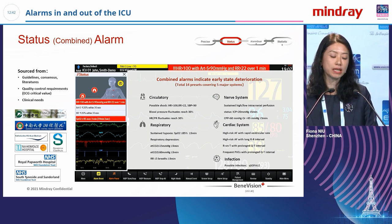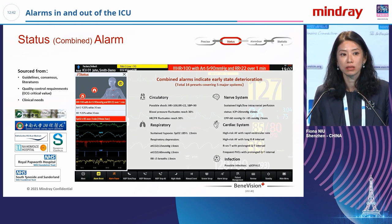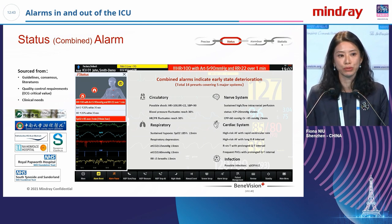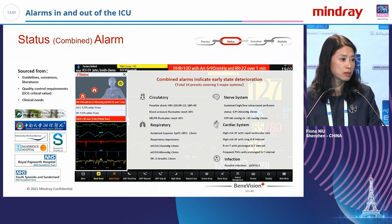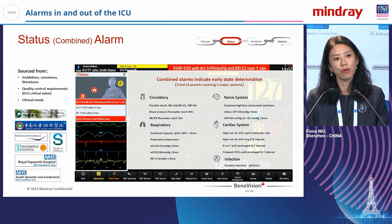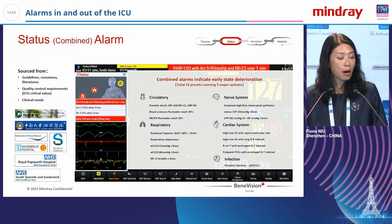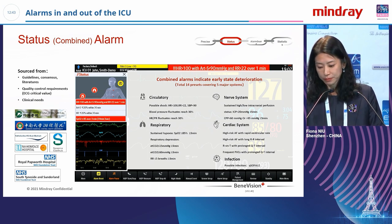So we talk about alarm management. Definitely important is the status alarm. Why? Because the alarms come from different devices, with a lot of parameters. How do we combine the alarms to let the doctor and nurse know what exactly happened to the patient, what exactly happened to some system or organs? If we combine different parameters, we can infer something about the patient's lung, cardio, or some infection. This is why we need to combine alarms to let the doctor and the nurse know what exactly happened.